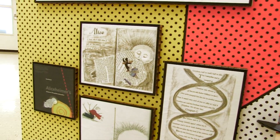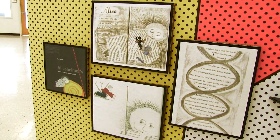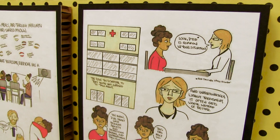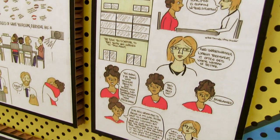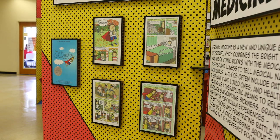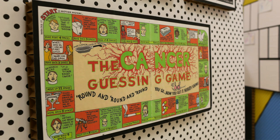And we have comic books about macular degeneration, we have comic books about dealing with depression and anxiety, dealing with a cancer diagnosis, dealing with disability, and they're all approachable. They inform the public about these different issues, and they're really great tools to really have those hard conversations.